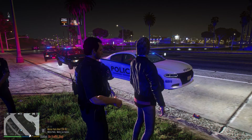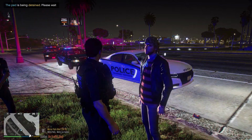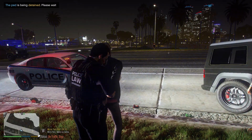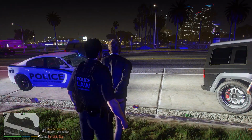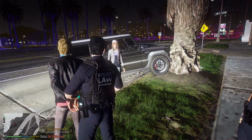All right, you guys, we got a gun here. Sir, place your hands behind your back. Currently being detained. Yeah, this is information that you need to just bring to our attention, right out the gate. So let us know you're armed, all right?